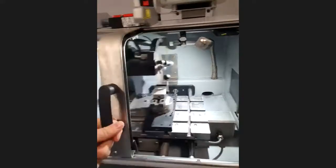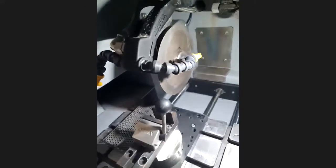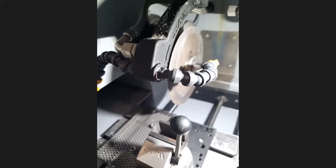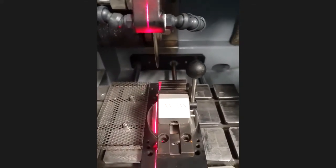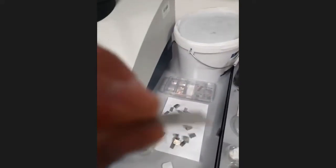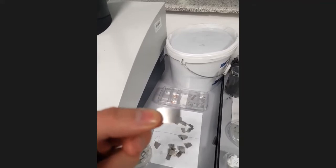We have a special machine for cutting with extra accuracy. We can make very thin sections by this saw. And we can make such small plates.